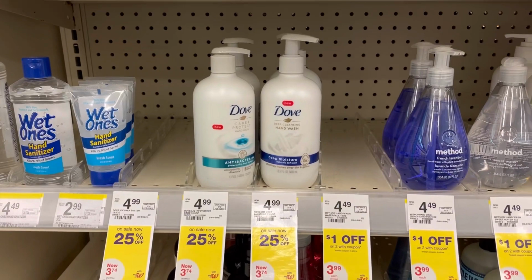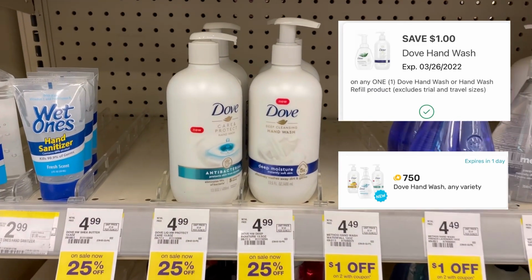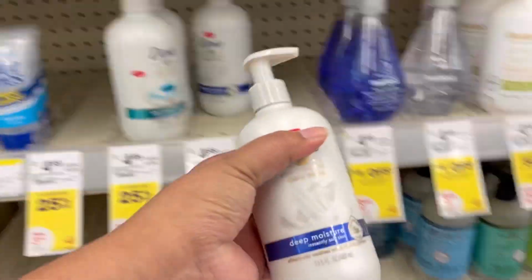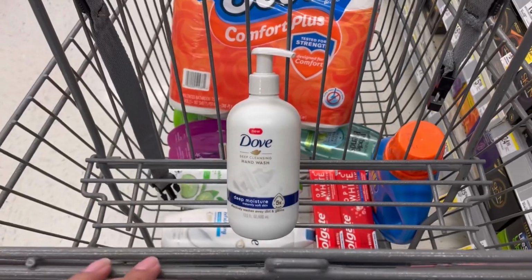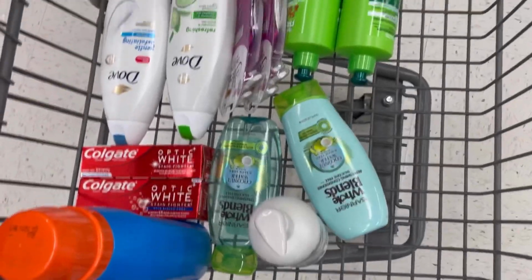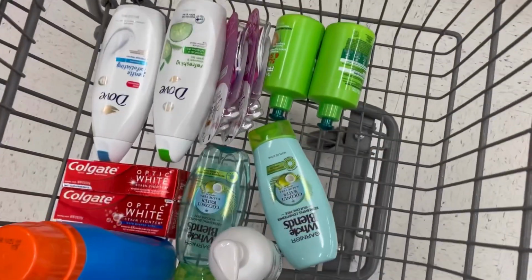And for my last item, I will be grabbing one of these Dove hand washes. They're on sale for $3.74. I have a $1 digital coupon, and on Fetch Rewards, you can get back 75 cents, which is going to make it just $1.99. And that is everything that I'm grabbing today. So let's see how it turns out at checkout.